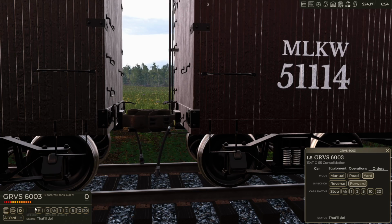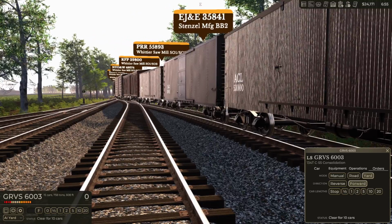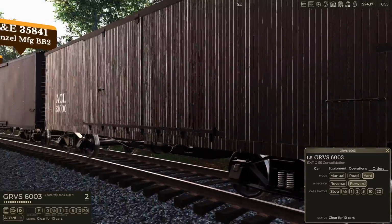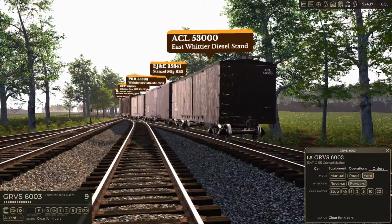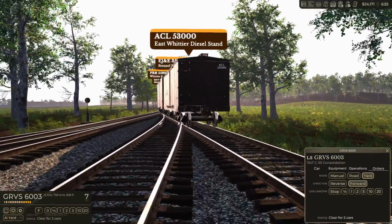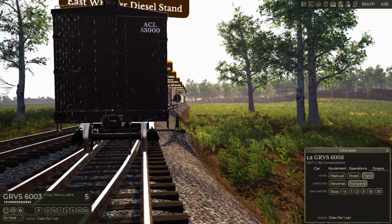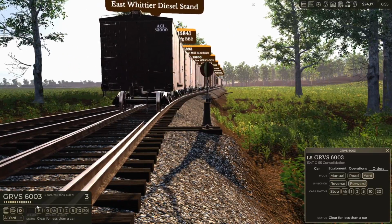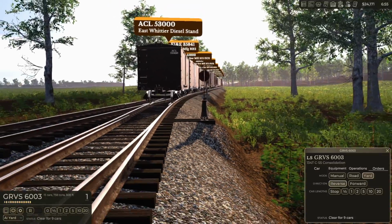Let's go forward 10. Actually, we don't even need to go that far. It looks like we only need about 5 cars worth. We'll go back 10 and see where we are.